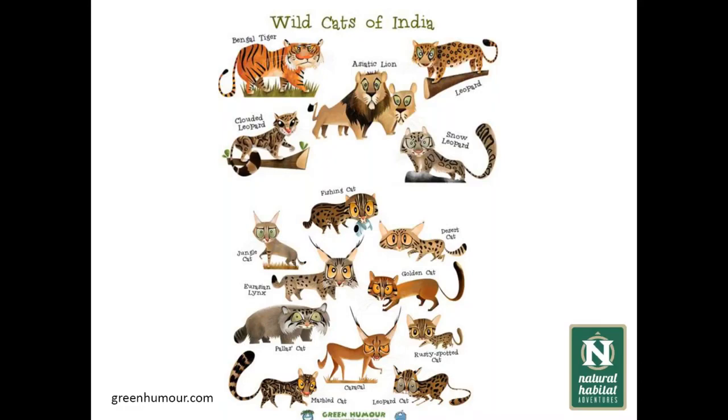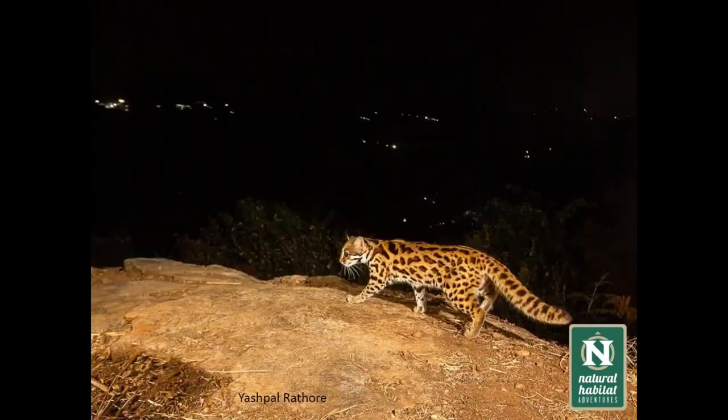And then we have 10 species of small cats which we will be looking into in detail today.